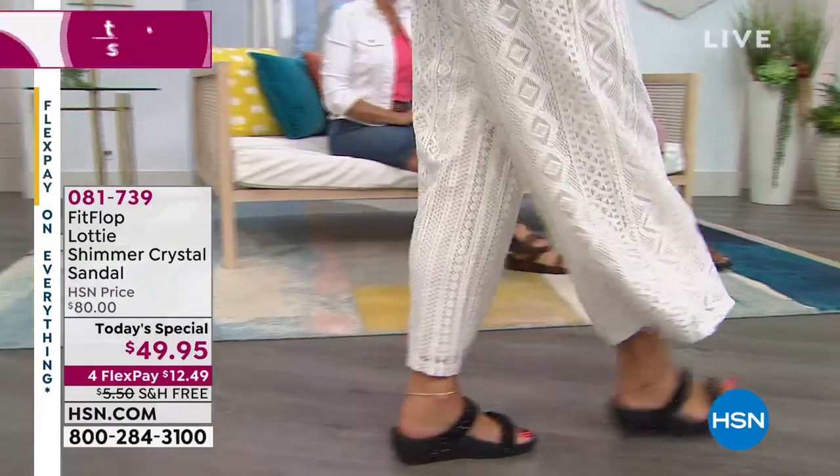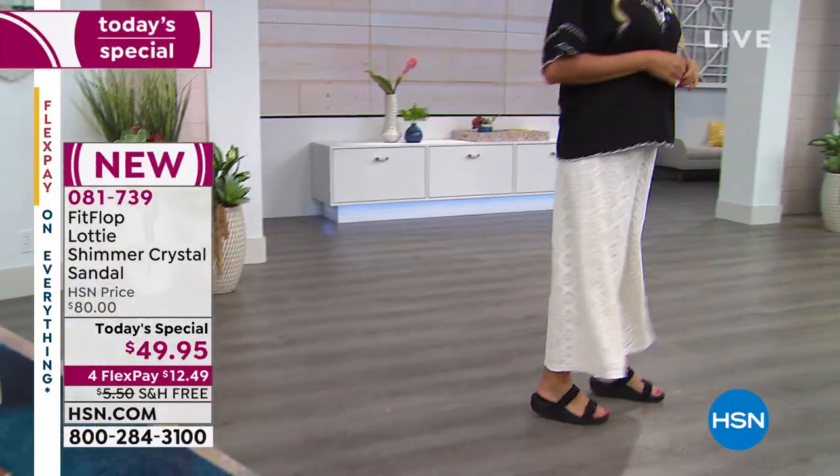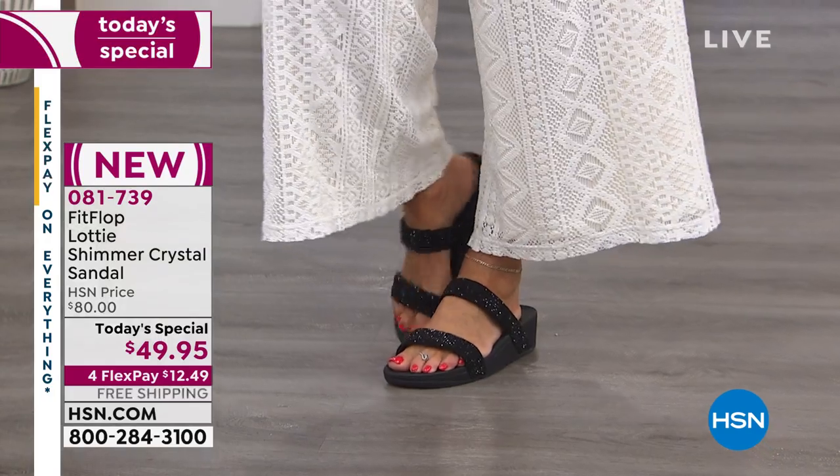I love this sandal. I actually own FitFlop sandals. It's so funny, my sister does, and I was saying today, I'm gonna have to get my mom into these. I don't know why my mom isn't into them yet. This is the most comfortable sandal I have ever tried.